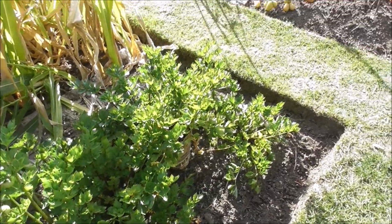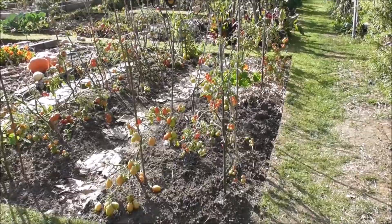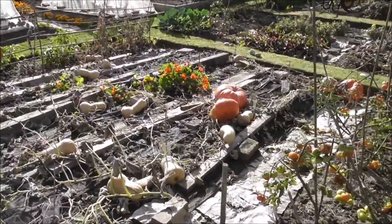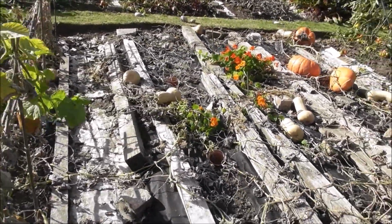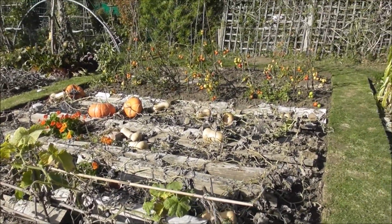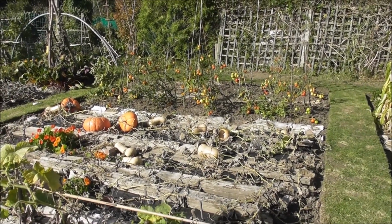And now, the sun's getting so low, it's going to be right in our eyes. Let me come the other way. The vine bed. Now this bed, although it's taken a lot of care this year in terms of watering, my goodness, hours and hours and hours of watering, this bed I think has absolutely loved our hot summer.